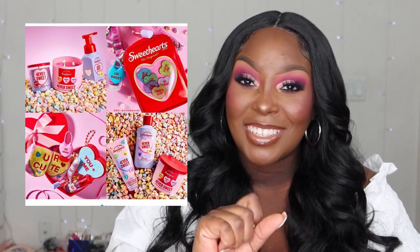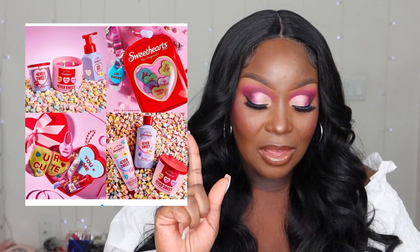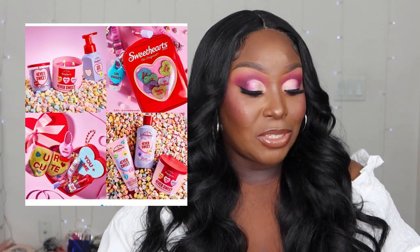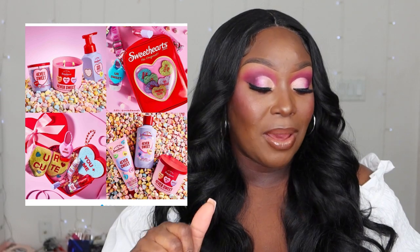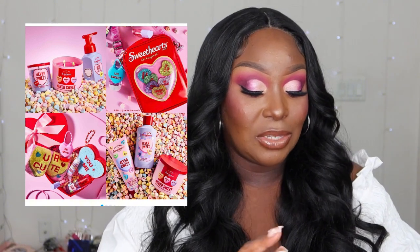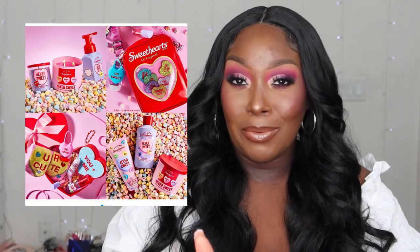I'm waiting for a good sale that Bath and Body Works is going to be dropping, but I feel like the Sweethearts collection, I'm going to have to get to that one really quickly because I know it's not going to be here forever. So let me know if you guys bought anything from either one of these collections from Bath and Body Works. I'm definitely a smell good girl, so I love to smell good with my lotions, my sprays and stuff like that. So everything about both collections is a yes for me. But will I get it right now?